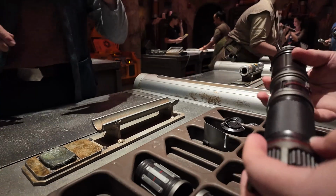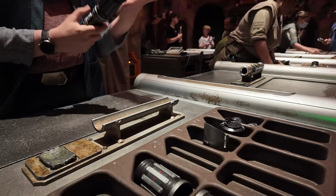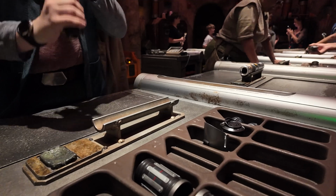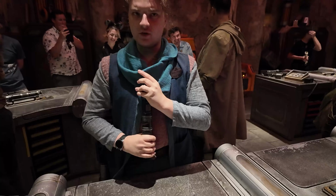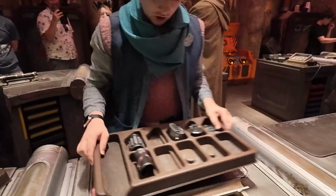Are you happy with your lightsaber design? Yep. May I take a look at it? I gotta do some safety checks. Make sure that we're all good to go. Don't do this. You picked a red crystal, correct? My friend? You are all set.